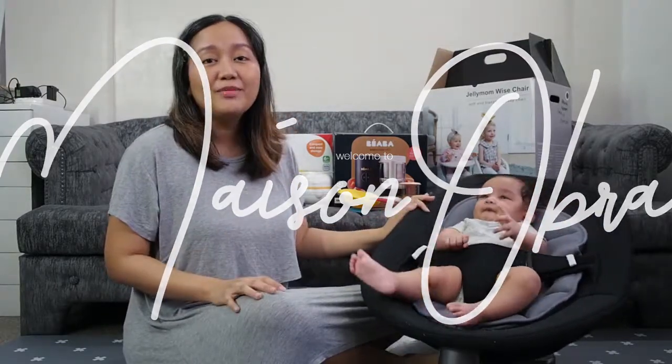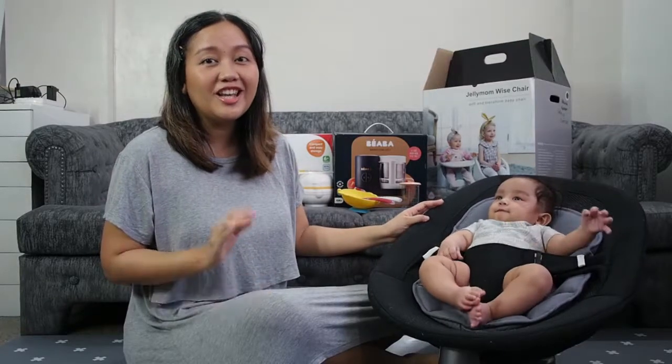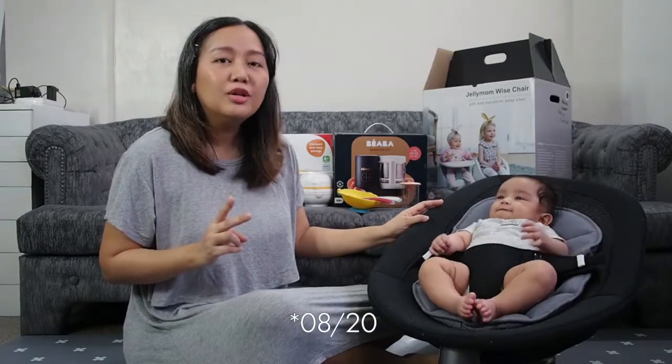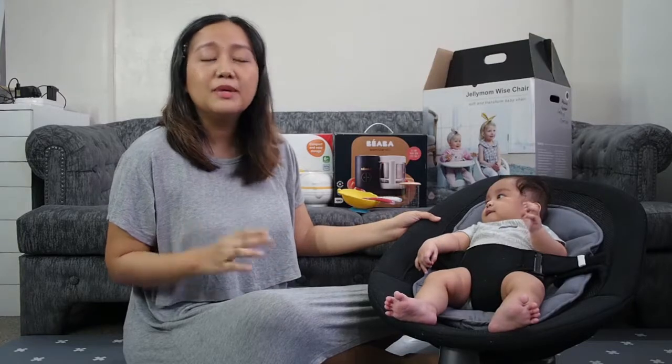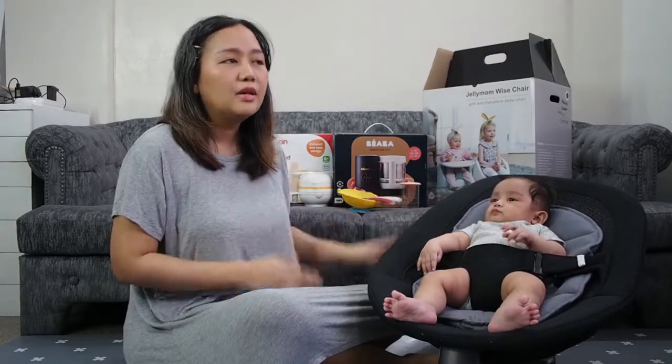Before we start, I have to say that we only started our baby feeding journey yesterday, so this is actually day 2. The products we have here are just an initial list of what we're starting with, but I'm going to review them after we've used them for a couple of months, maybe, to see if we will actually stick with these items.